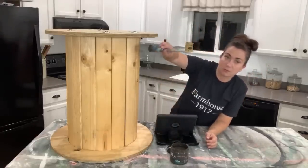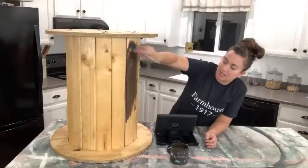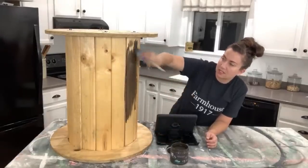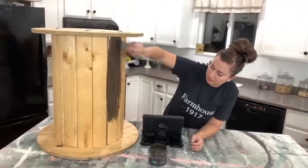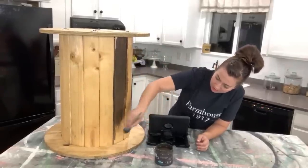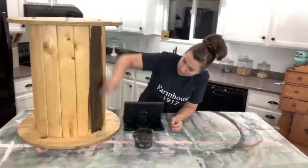So, all right. I'm just using dark and decrepit on this, and I'm just gonna do a little bit at a time. Dark and decrepit has a built-in sealer, and it's a water-based stain. It can also be used like a glaze. You can just leave it thick if you want to, or you can rub it back and lighten it up. I don't know what I'm gonna do yet, I haven't decided.